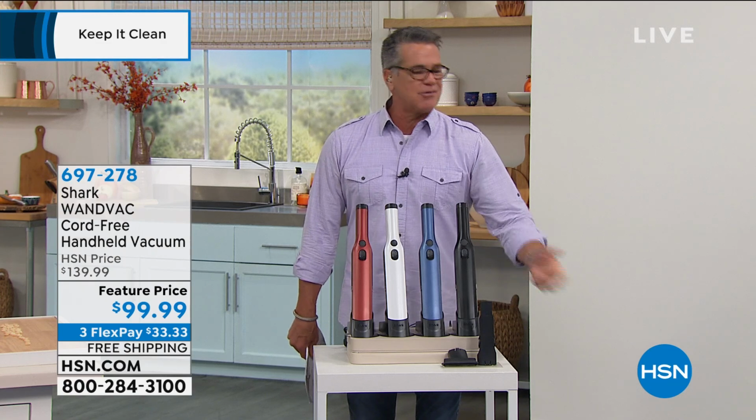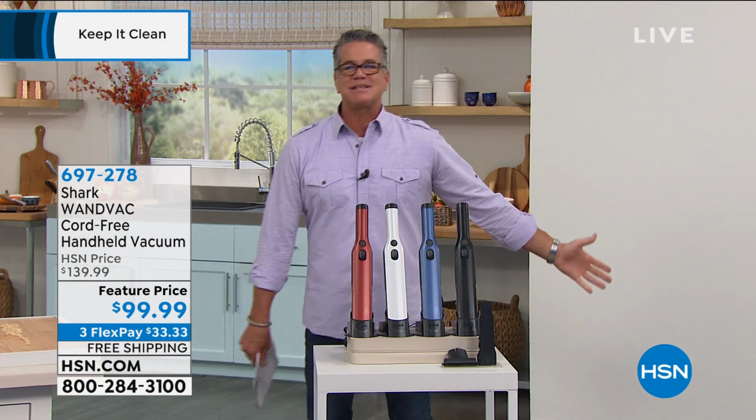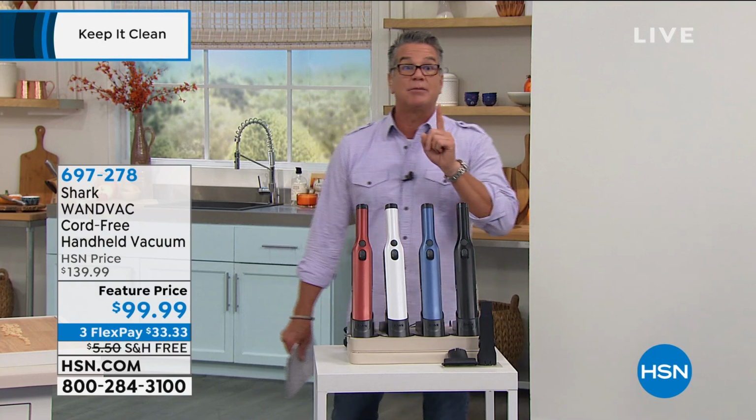Coffee grounds, it could be crumbs on the floor. I don't want to pull out, even my Dyson, every time I want to vacuum up one crumb.